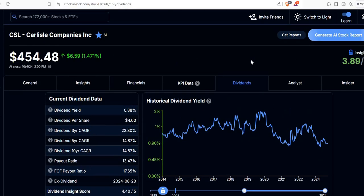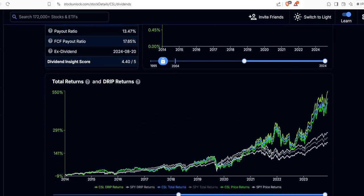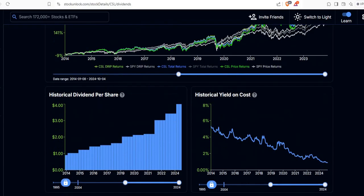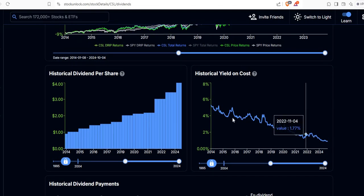The payout ratio is just under 14%, and they're growing it, the 10-year average and the 5-year average, just under 15% per year over the last 3 years. So they're actually growing it faster. So that's something I really like to see. If you'd have bought this company a decade ago, you'd have a yield on cost of about 4.8%.